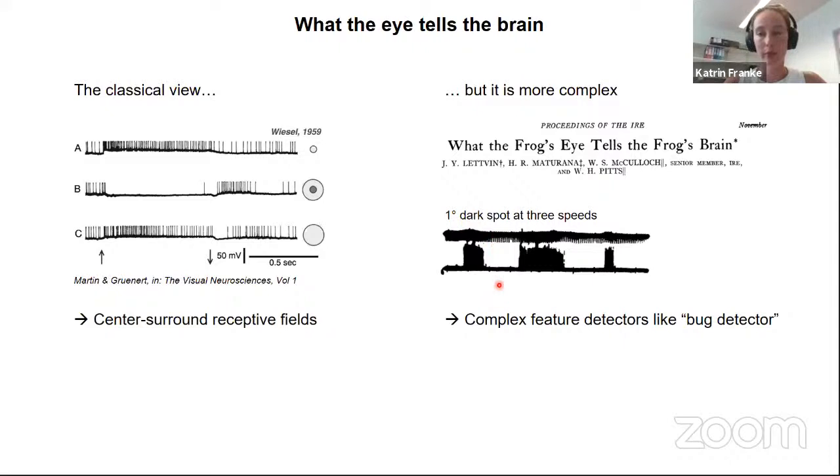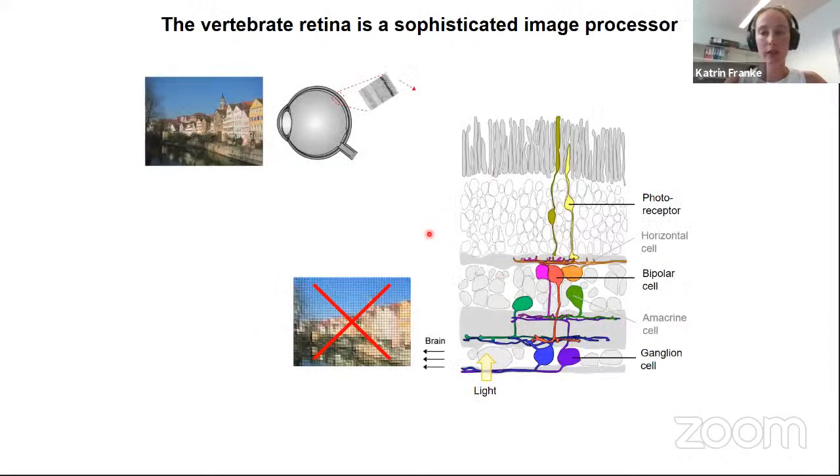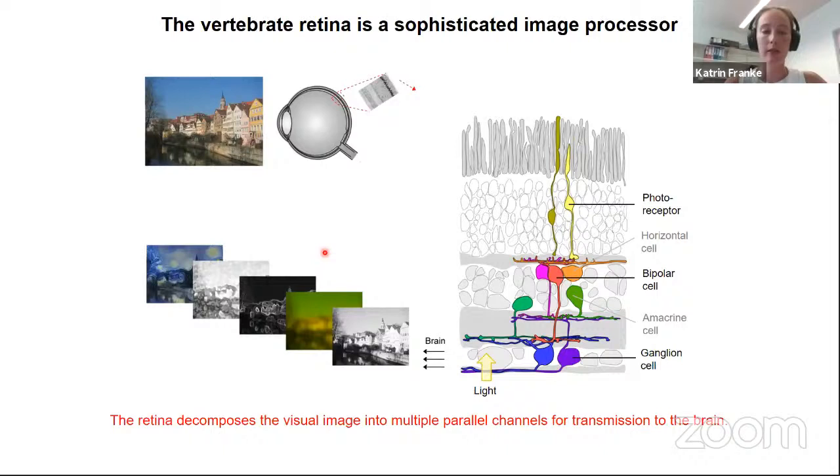So since then, a lot of work has shown that the retina is not just decomposing the image into many pixels, which are then relayed to the brain one by one, but instead the retina extracts different visual features like contrast, edges, or motion, and these different representations of the same scene are then sent to the brain in parallel.